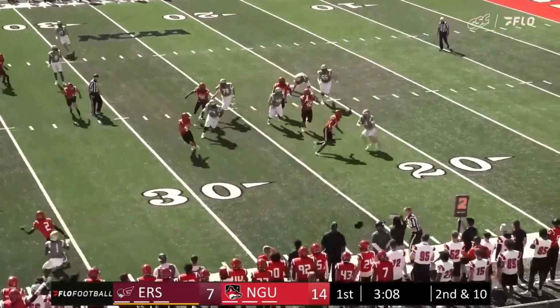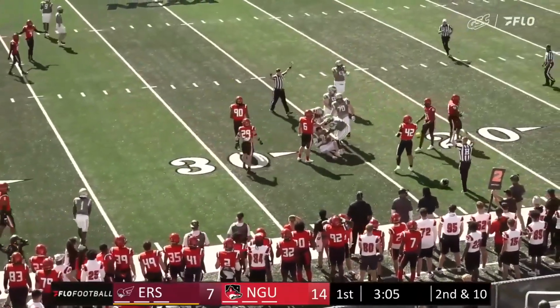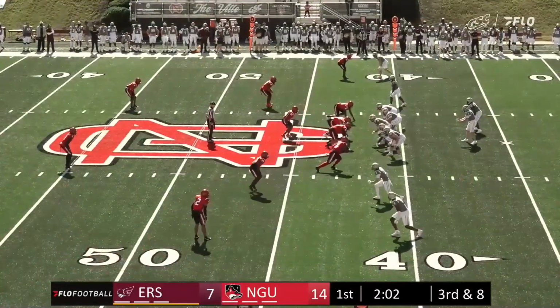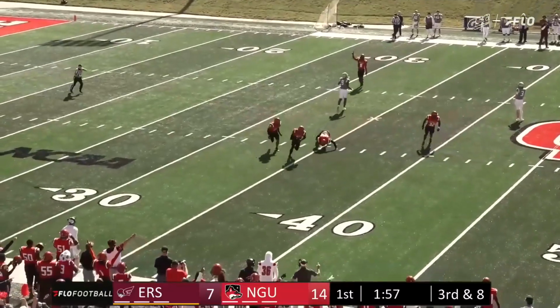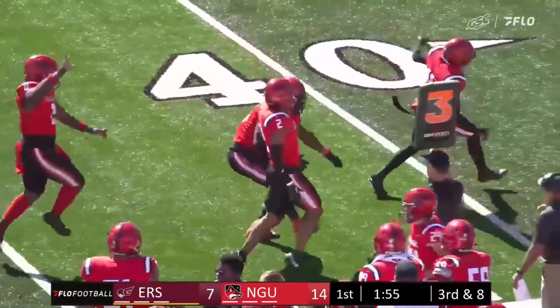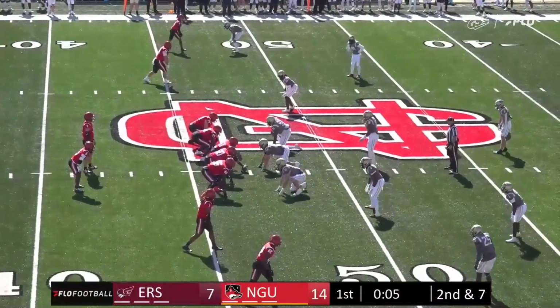Getting out of there and ducking. His helmet comes off. And a flag flies, so we're getting another big third down. North Greenville trying to get off the field and continue to set up their red-hot offense. Over the middle, fires one way too high, and intercepted, hitting the ground. It will be an interception for North Greenville.